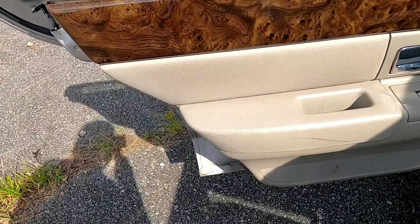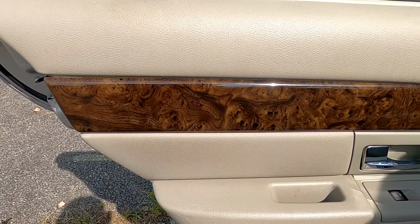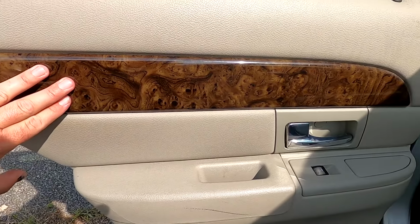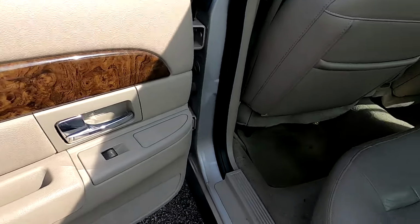Now, I joke about the wood, but actually the texture and the print looks like a really nice bird's eye maple. It actually has a really nice look to it. Definitely upgrades the interior look.